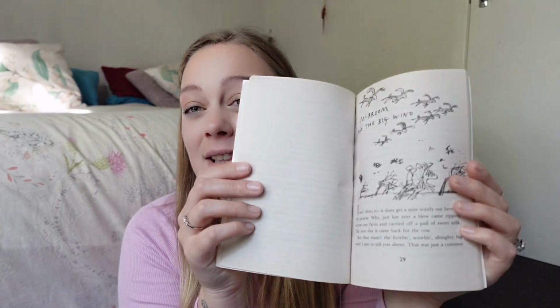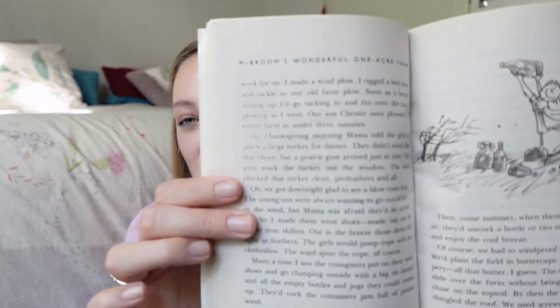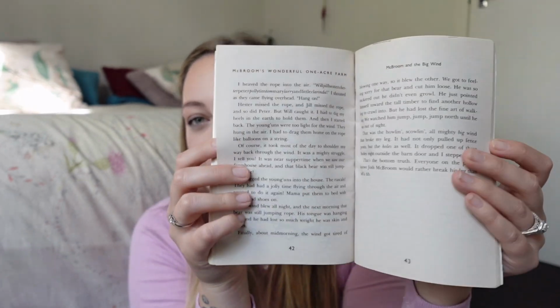McBroom's Wonderful One Acre Farm. This one is slightly harder. It looks super easy, but it's a little bit deceiving because the words are quite a lot smaller than the books that she's used to reading. So yeah, we'll see how she goes with that book.